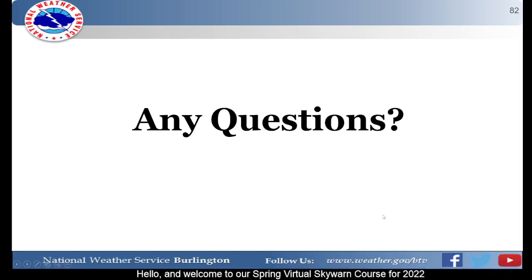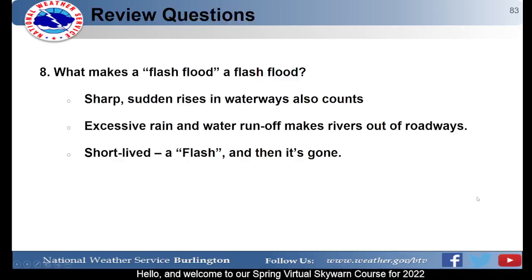So that's a very brief overview of the flood segment here. I'll look over for any additional questions here. All right, not seeing any at present. And so with that, we move on to our next review questions.